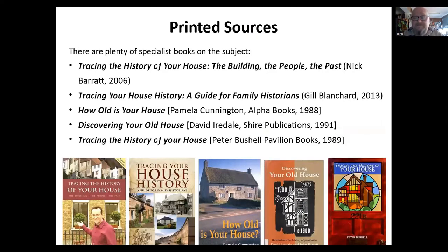There are lots of really good printed sources out there, books. This is just a selection of ones that we've got in the archives and ones that we know are quite useful. As always, we will have an exhibition on this, and they will be listed at the end of that. There are some very good ones there, even if some of them are quite old, like Discovering Your Old House, the Shire one. It's fairly old now, but it's still quite a good one.